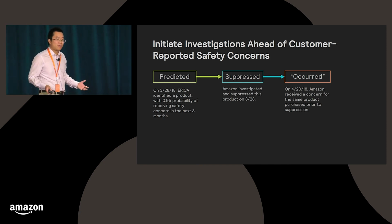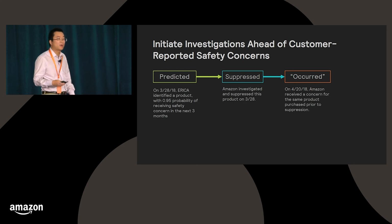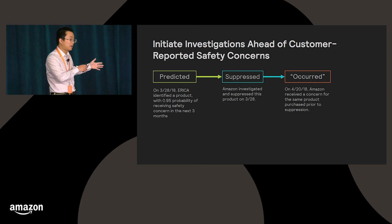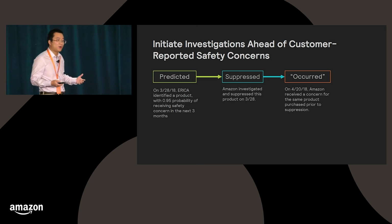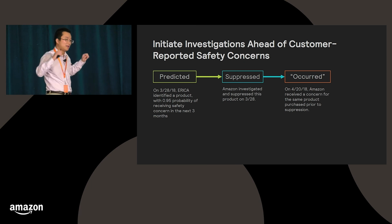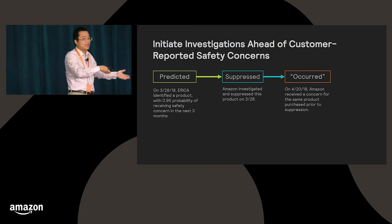You may be curious why you still received the incident. This is because, before we took the actions, the customer had already purchased the product. So that's why we hadn't prevented this concern. However, this became a really good example to show how Erica can see the future, predict the future, and then notify us to take the actions.